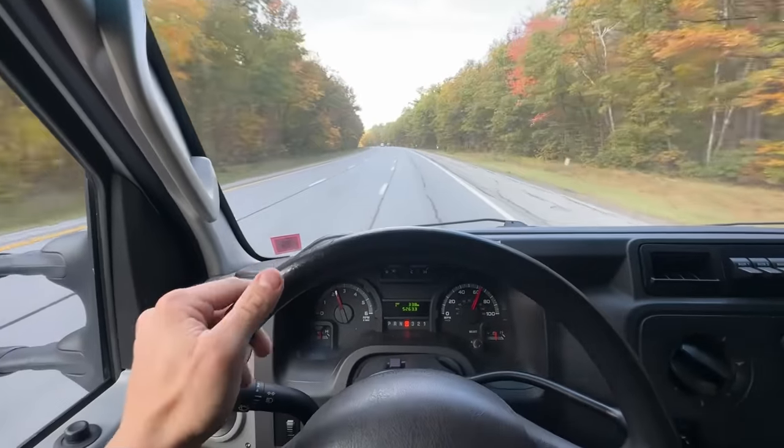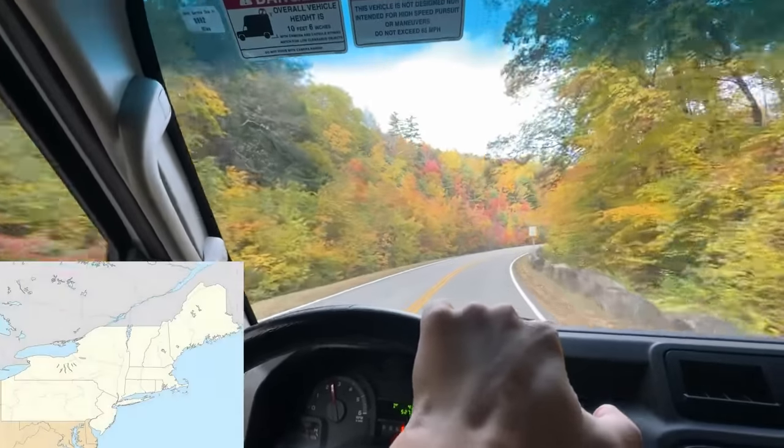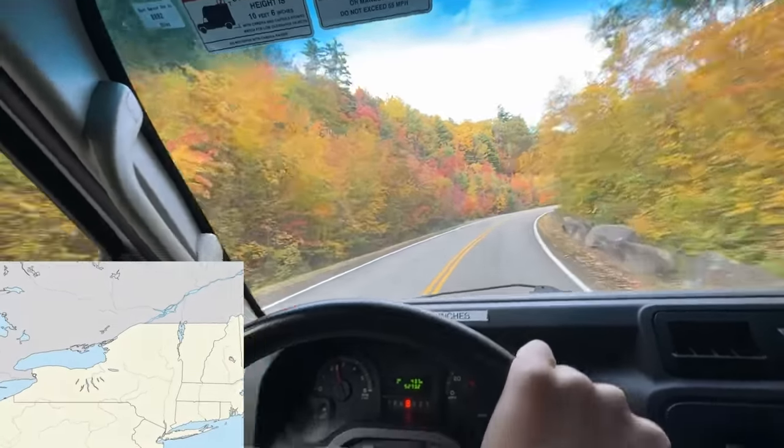It actually drives like a dream. So right now I'm ascending onto the Adirondack Mountains. I'm at Prospect Mountain to be specific, and we're gonna see if we can't use this van to see some cool sights.